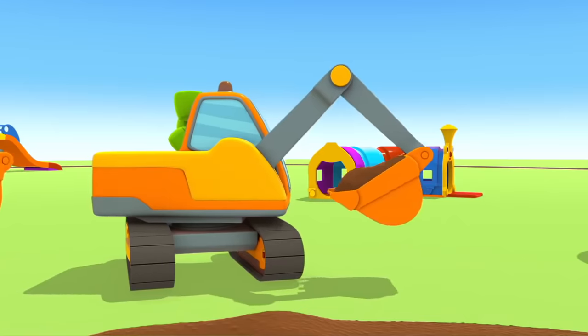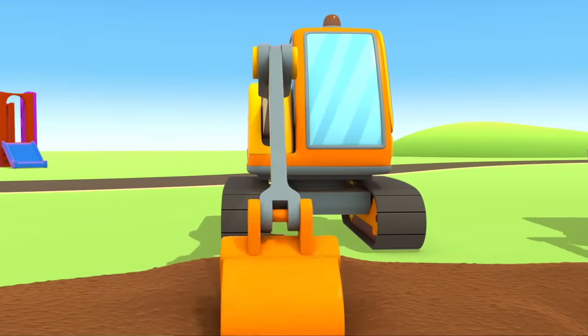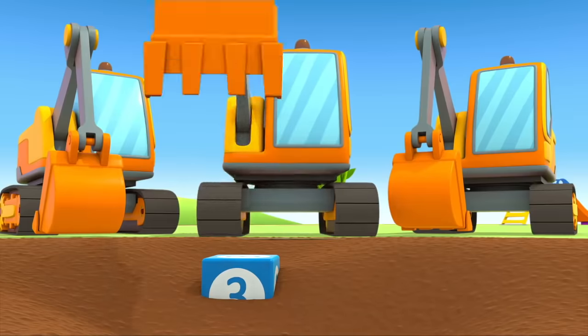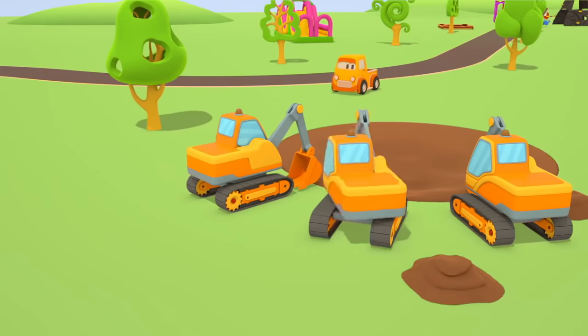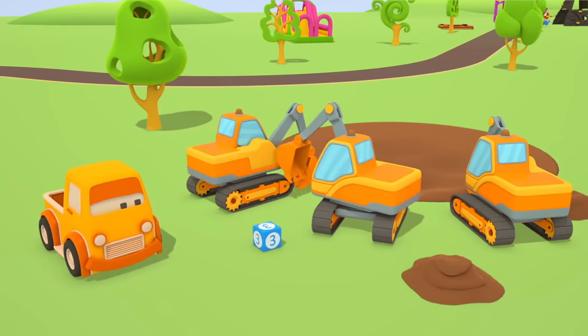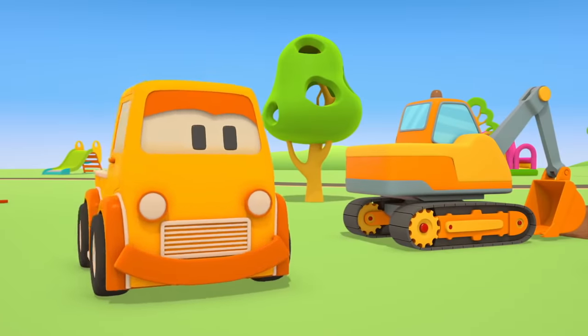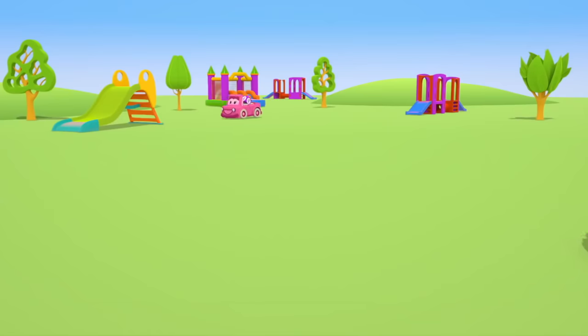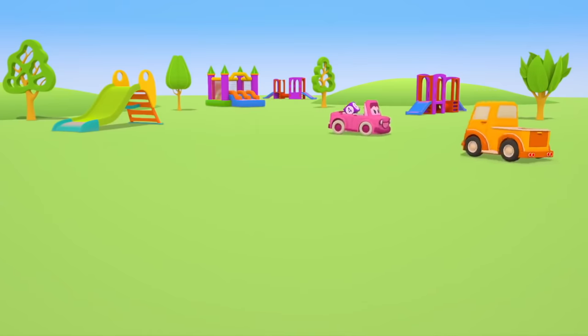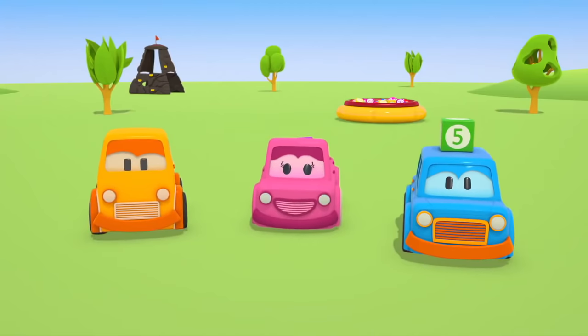Three excavators are digging a big hole. Oh, they found a block in the ground. Boo the pickup is taking the block with the number 3. The cars have brought the blocks to the meadow. Let's build a tower.